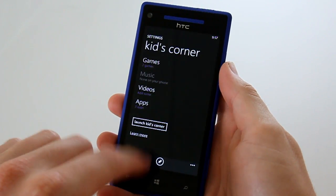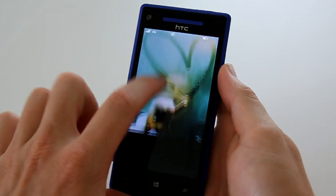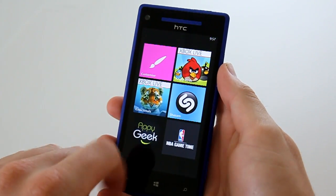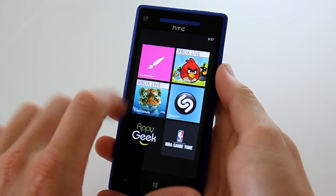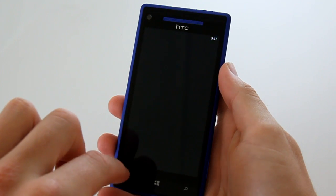Kids Corner is also a great new addition where you can set up a separate account accessed from the lock screen that you tailor with specific apps, games, and functions that your children can access from the phone without tampering with any of the full features you yourself have set up.